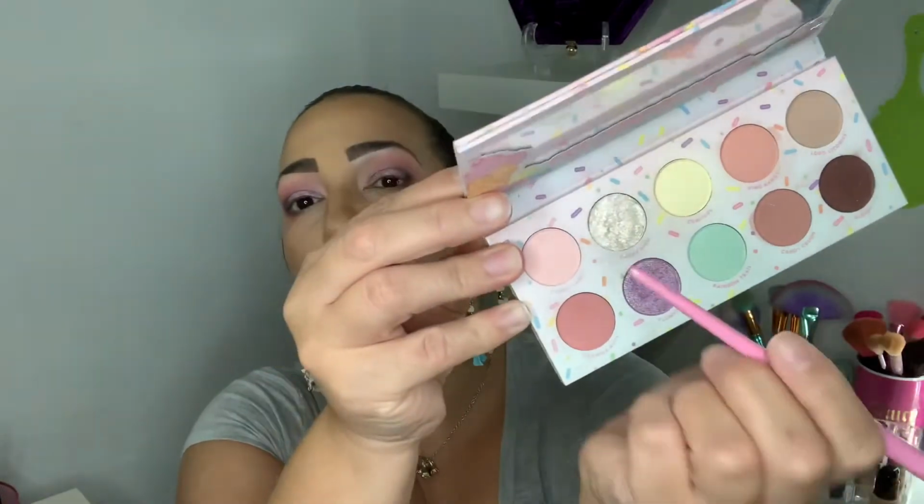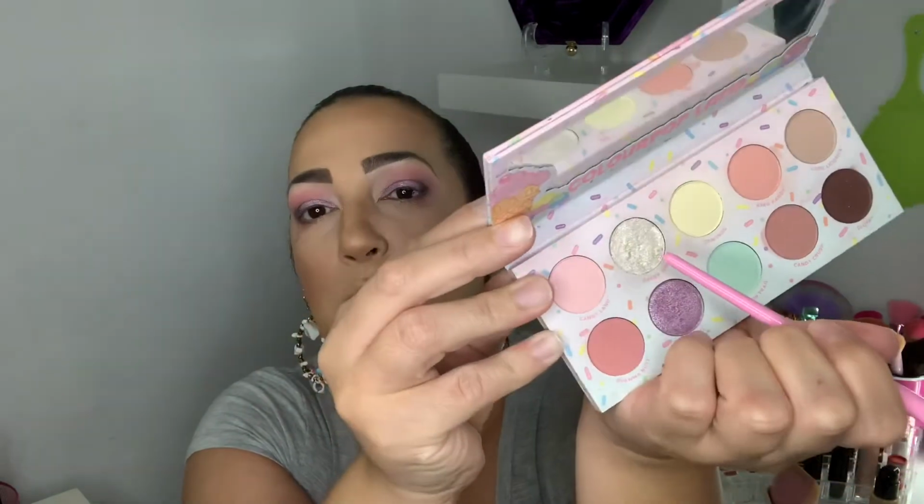All right, so by far this is all I can do with this palette. I'm not gonna lie. Some shades are working, but some are not. This is really weird. So I'm gonna go and apply in the front of my eye the Sugar High, which is the whitest one here, and it's very kind of a highlight one, and it's kind of pigmented. So let's see how this applies and if it really works in the front of my eye. Actually, this one is not so bad.